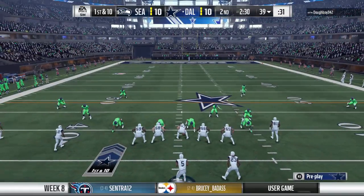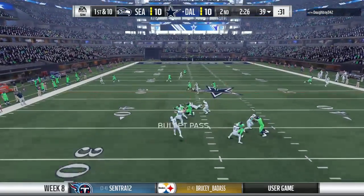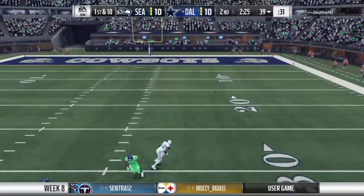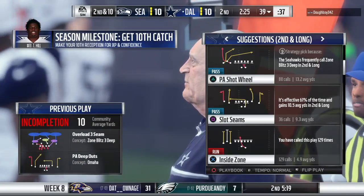But this time on offense, they don't even want to see the field goal kicker trot on the field. They want that ball in the end zone. Yeah, they'll be going for 6. So they took a shot on first down, but couldn't connect.